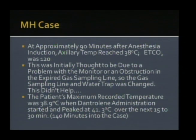Approximately 90 minutes after anesthesia induction, we finally see an axillary temperature reaching 38 degrees C, and the end-tidal CO2 was 120. So with the end-tidal CO2 getting that high, another thought was, well, gee, maybe we've got a problem with the gas sampling line, maybe there's a problem with the water trap. So all of the things checking out the anesthesia machine were changed to put a new sample line in, put a new water trap in, and guess what? That didn't help.